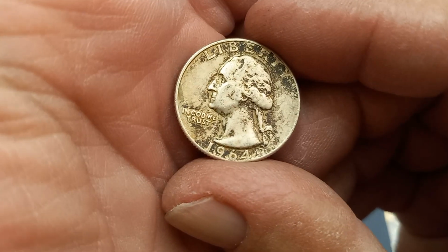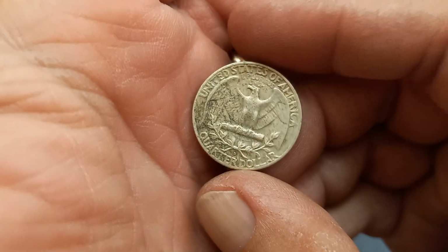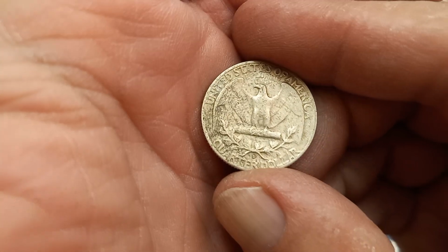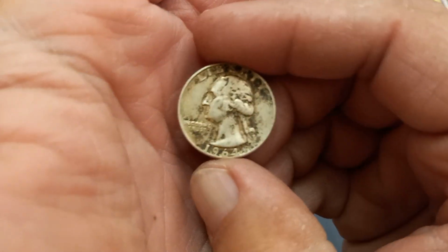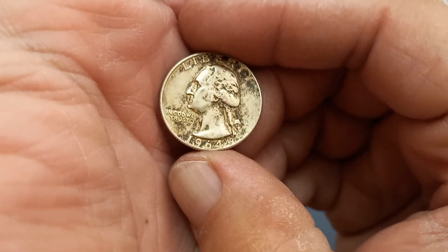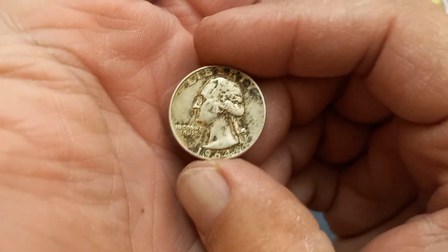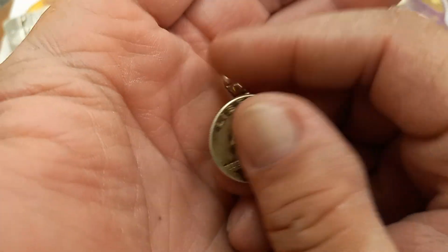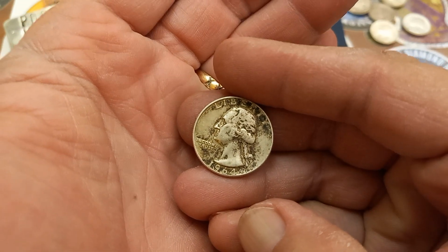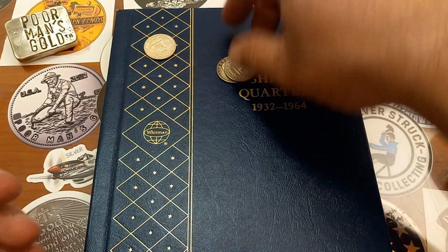And got a 64. Man, for a 64, this thing is in rough shape. Jeez. But it's a 64D, and I need it for the book. I already have the 64P in there. I'm positive, and yep, so we got a pretty rough shape 64. I don't think I've seen a 64 in this rough of a shape, at least on the obverse. So, hey, but you know what? Junk Bin Find, 64D, going into the book.